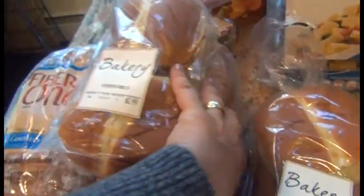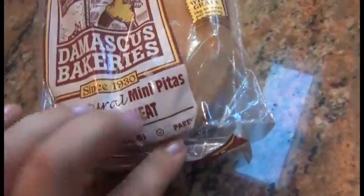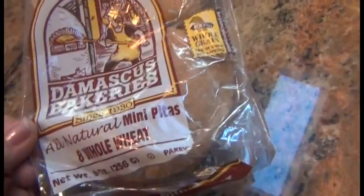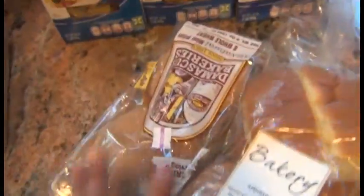So these here go to the freezer, that goes to the fridge. These go entirely downstairs to the stockpile. And then because I bought some hummus at the Whole Foods, I found these whole grain all natural mini pitas, and there's 8 of them. So that's just for my husband and I at dinner time or for snack.